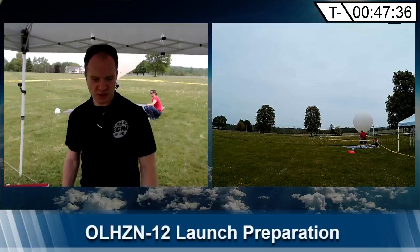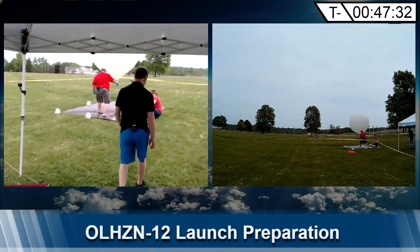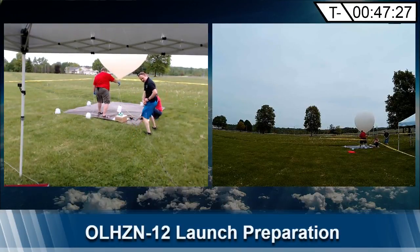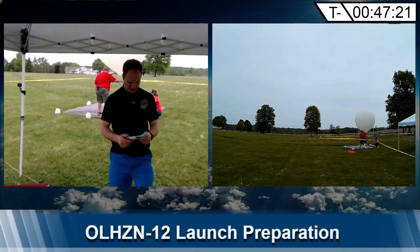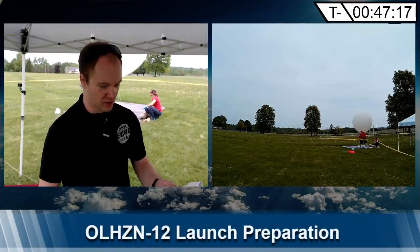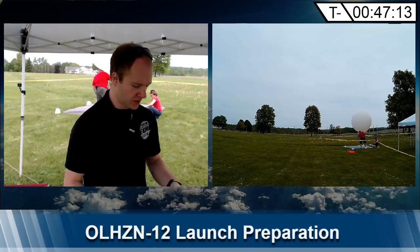So now, at this point, we're just getting the balloon filled up. I'm going to go find our countdown checklist. Can I see that countdown for a moment, please? Yeah. The next step is taking a picture with the balloon. Oh, yeah. I just want to see what time I got to do my power-ons for the payload. So I'm still going to do the payload power-ons. We got a big checklist procedure here that we go through for all our flights.